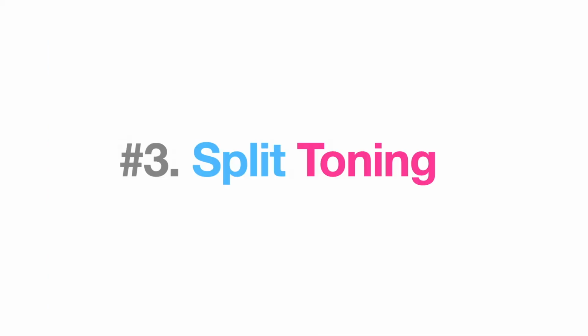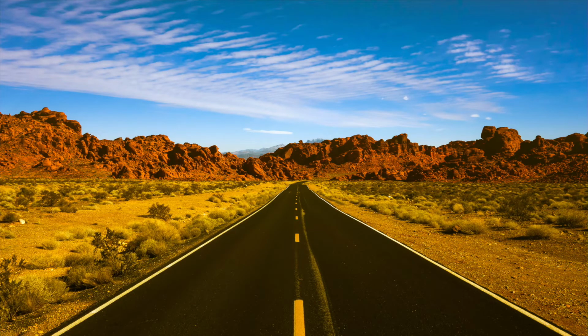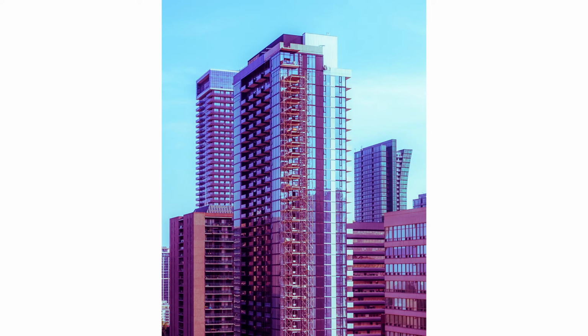Number 3, split toning. This is kind of the HDR of the 2010s, and I, just like everyone else, succumbed to its temptations. An example of split toning is when we mess with the hue saturation sliders for the highlights and shadows. We make the shadows teal and the highlights purple, or the other way around, and we achieve a cool Blade Runner-ish synthwave look that has only been done 1 million times before, and will continue to be done 1 million times in the future. Split toning doesn't have to be teal and purple, but it often is.